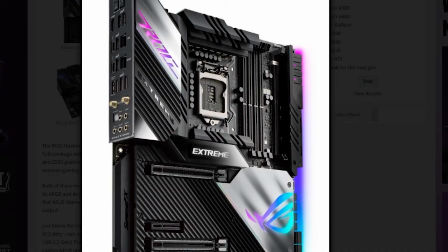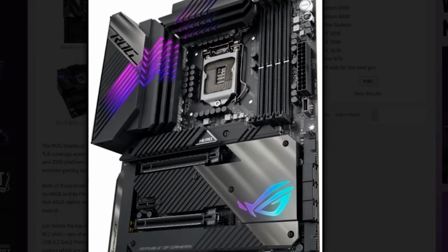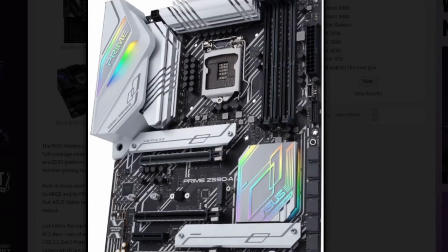And I'm not going to read through all of them because A, you would get bored very fast, and B, well, there's like 100 of them, so I'm not doing it. But I'll point out some notable ones for you guys. If you're planning on doing some open loop water cooling, Asus got you covered with the Asus Maximus 13 Extreme Glacial. It has a giant monoblock directly integrated in, and so you don't need to go hunting down for which one works with your motherboard. Boom, it's right there. It's just waiting for you right there.